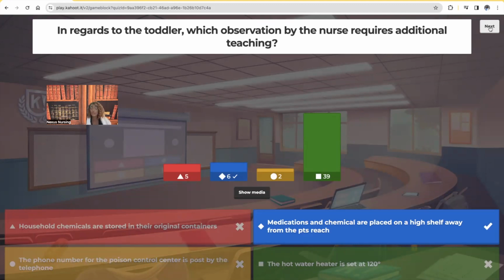The medications and chemicals placed on a high shelf away from the patient's reach. Let me explain this to you. And this is a trick question. NCLEX is very big on this. They expect you to know this. We're dealing with toddlers. What can toddlers do? Walk, run, and what else?